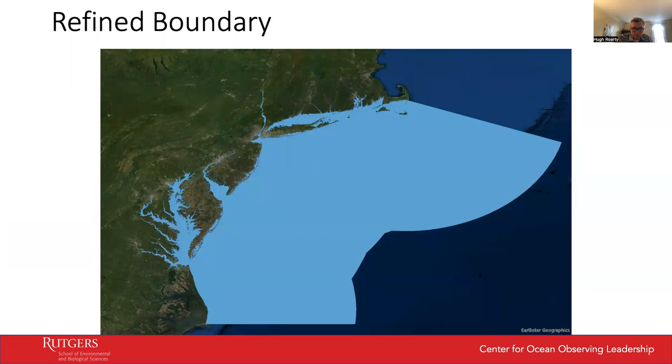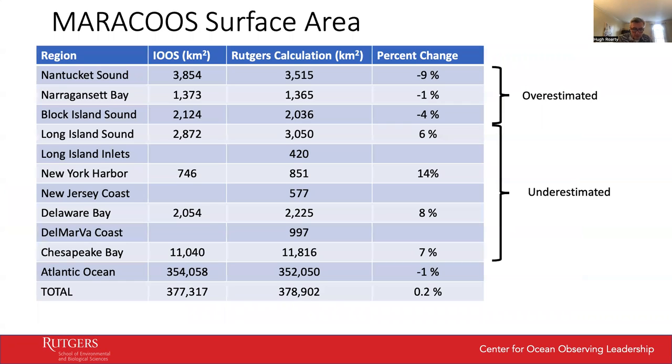In order to solve this problem, we used the National Hydrography data set from the USGS National Map to develop a more refined coastline. We processed the hydrography data in ArcGIS Pro, and we selected, merged, clipped, and dissolved water feature boundaries within the general confines of the IOOS designated MARACOOS area to develop this more refined boundary. This allowed us to calculate the surface waters of the Mid-Atlantic.